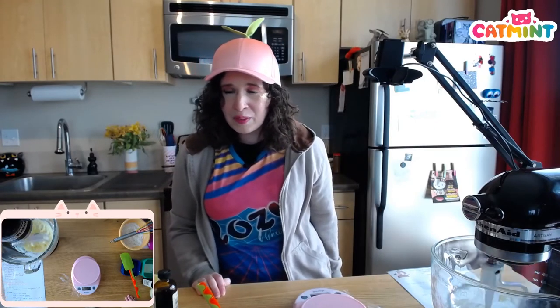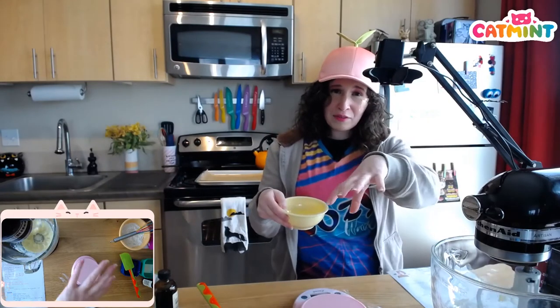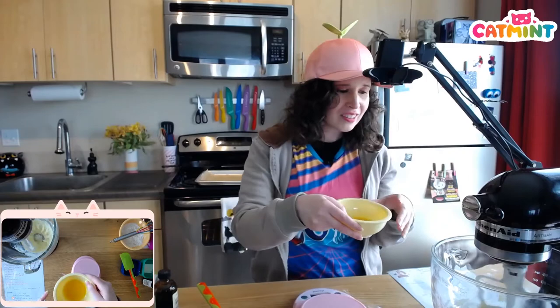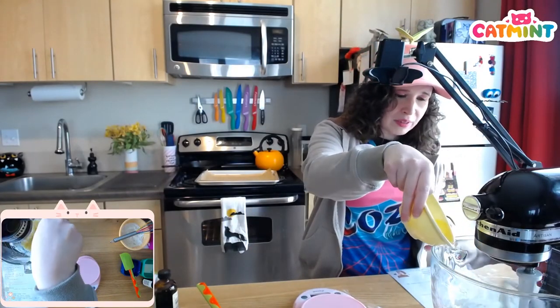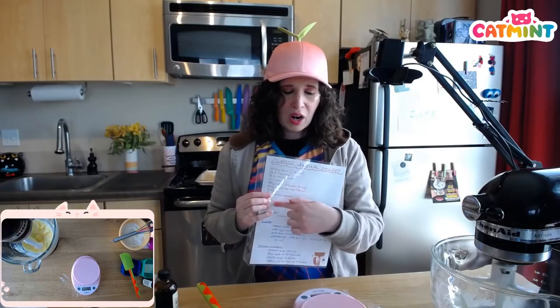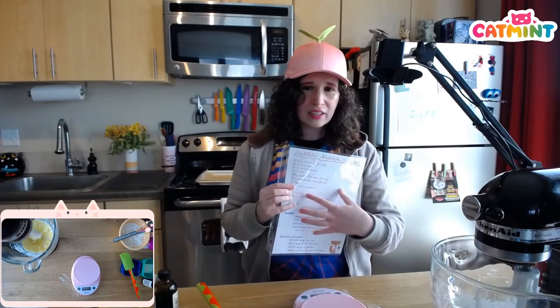Gotta mix up them butter chunks good. So to this, it's gonna sound weird, but we have half an egg. I made the other half of this batch last night for the purpose of showing some things off today. So we've got half an egg left over, because what I'm doing is actually making a half batch. So this is my writing of the half batch. It's not the whole batch and I'm not cutting it in half in my head. This is already cut in half.